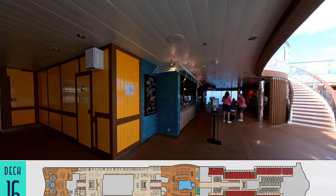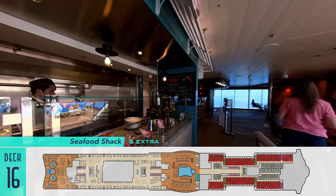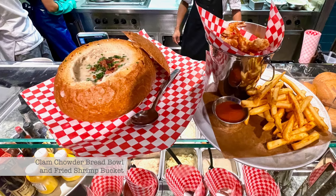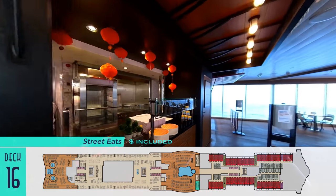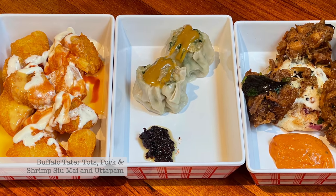Also poolside is the returning seafood shack, for added cost selection such as a tasty bread bowl filled with clam chowder as well as a bucket of fried shrimp and fries. New off to the side is a trio of street eats windows, serving free tapas-sized bites, similar to how the taste bar used to on earlier ships, including these tasty morsels.